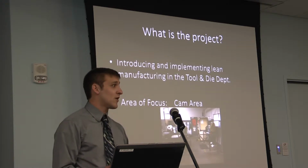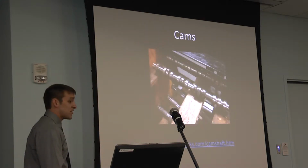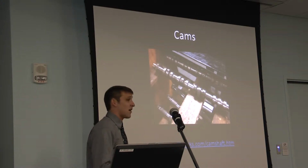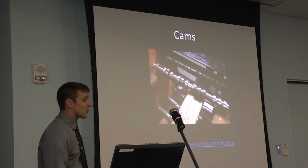Now, if you don't know what a CAM looks like or even does, we do have some examples. Here's a picture along with some actual cams. Now, there are a high variety of different types of cams depending on your make and model of your vehicle. The ones we brought in today are called 3-lobe cams.